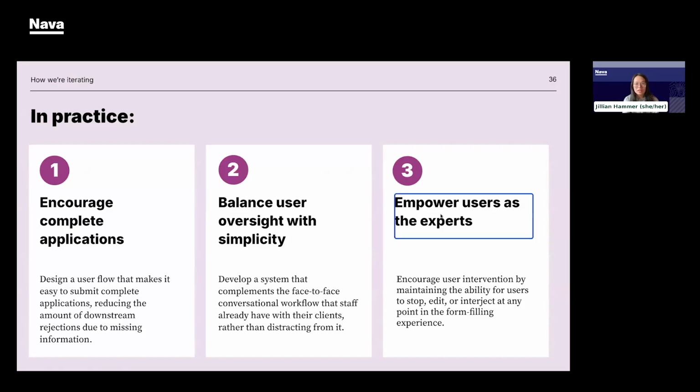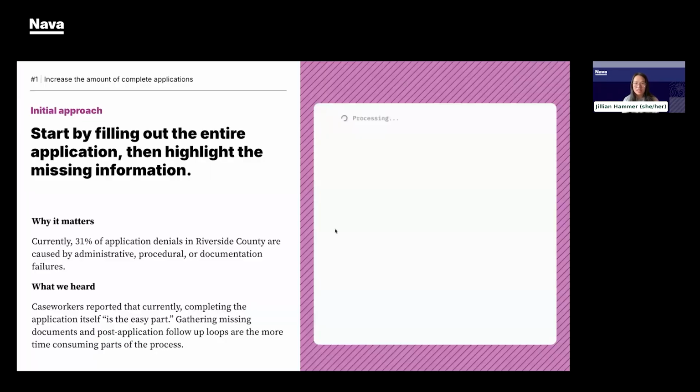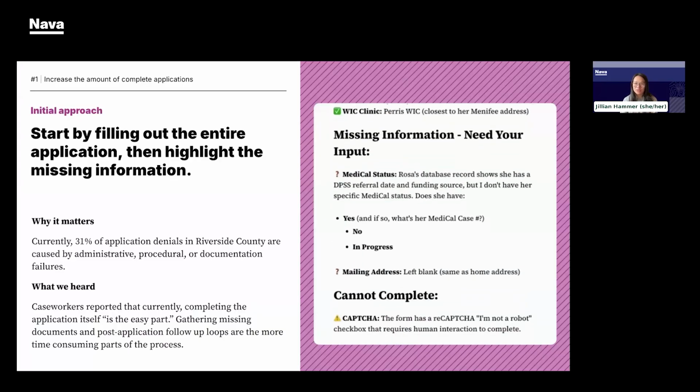So I'll start with number 1. Encouraging more complete applications. Our principle is that it should be easy for users to submit more complete applications in order to reduce the amount of downstream rejections that happen due to missing information. So in our initial prototypes, we tested a flow in which the AI fills out all of the application first and then presents the user with a list of the information that's missing.